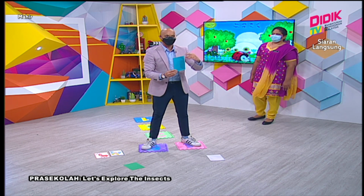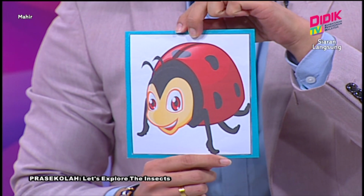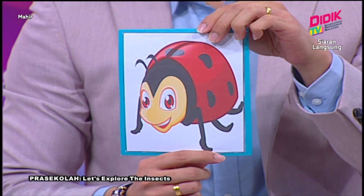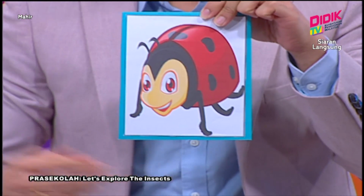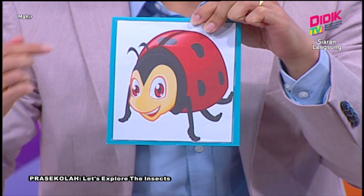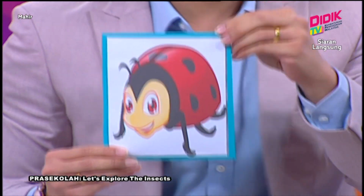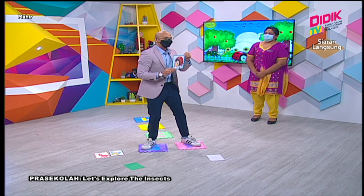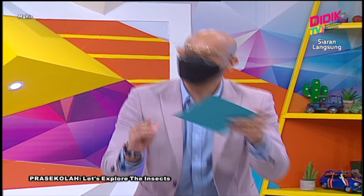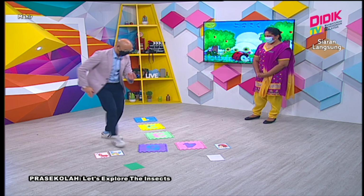Okay, and this one. Can anyone guess what this is? Let's see if the children at home can help you again. I'm going to describe it. It has a red body with black spots. What is that? A ladybird? Is that correct? Wow, they helped you again. Yes, a ladybird. Clever. Thank you. Gonna place this down here. Gonna walk back.